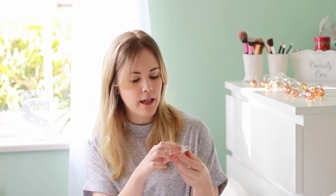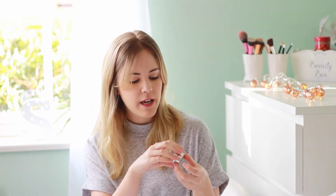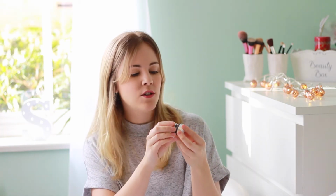This is basically like a really shimmery, shiny eyeshadow. It's not something that you would put all over your lid. I definitely think it's something you would use as an accent, to kind of highlight certain areas, maybe on the inside of your eye here, or for a really dramatic foil effect kind of eye look.